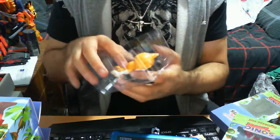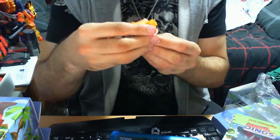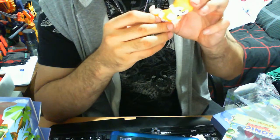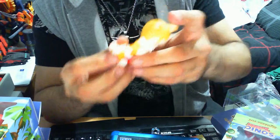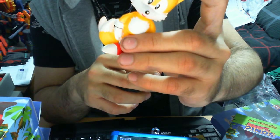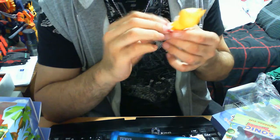Once again, held in by the same sort of plastic, only the difference is it's molded to Tails, not Sonic, which is always a bonus. And that's him. Once again, the same kind of foamy thing, which is alright. Now, mind you, over time it would obviously cause wear and tear, so be exceptionally careful with this. My one, unfortunately, has a little head wobbly thing, which you don't want to play around with too much if you're a collector.